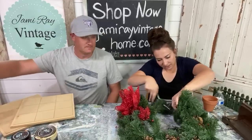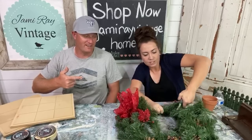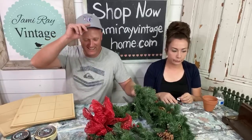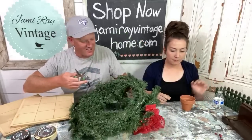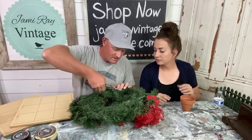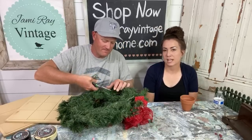Ugh, I can't cut this. Oh, that's like full-blown fencing right there. The first one was easy. Good thing you cut that. I just want to see if what I want to do will work. So what are you trying to do? You trying to get this off? I'm making a Christmas centerpiece here out of these two things. It's got these little green clips on here. I'm not sure what you were trying to cut. Just anything that would cut.